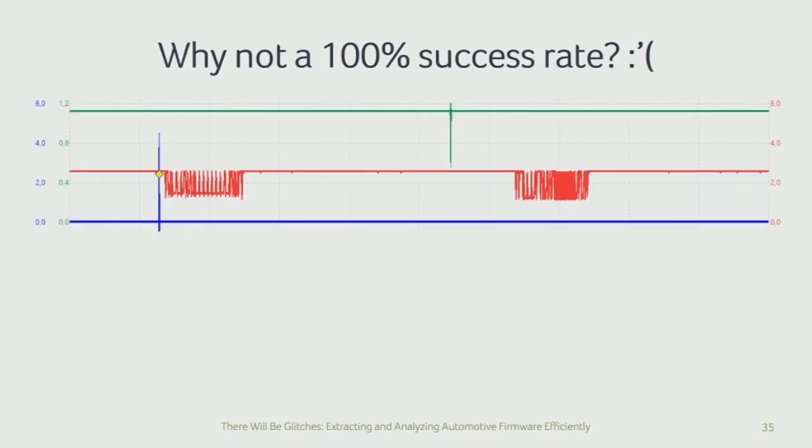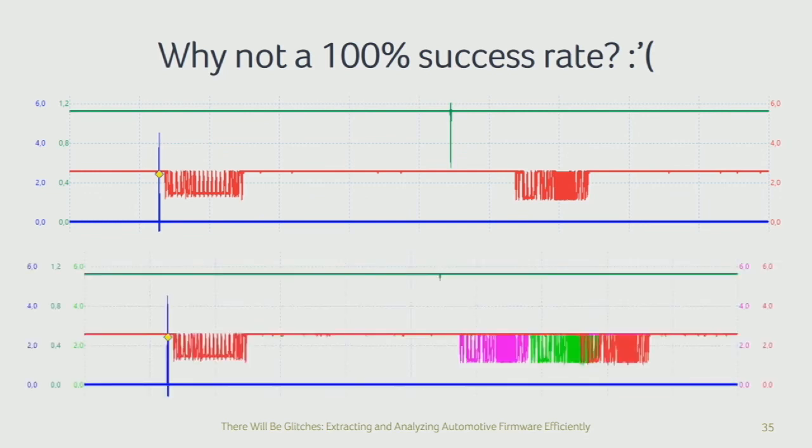So you probably already noticed, and I already said it, there's not a 100% success rate. And you would like to build up to as close as you can get to this 100% success rate, especially when you need thousands of successful glitches in order to get the internal firmware out. Well, you probably already saw it in the oscilloscope window, that there's something interesting going on.